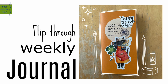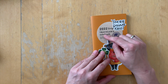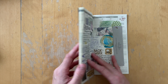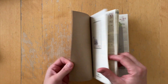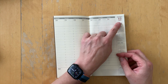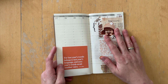Hello, it's Simone. I am so glad you're here today for a flip through of the first part of my 2022 weekly Traveler's Notebook insert. It is the vertical weekly dated. It runs from December 20th, 2021, all the way through July 3rd. I started it on January 1st.